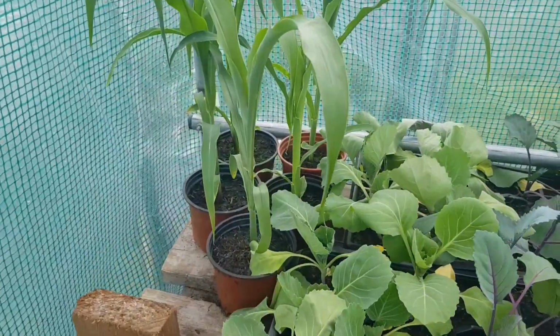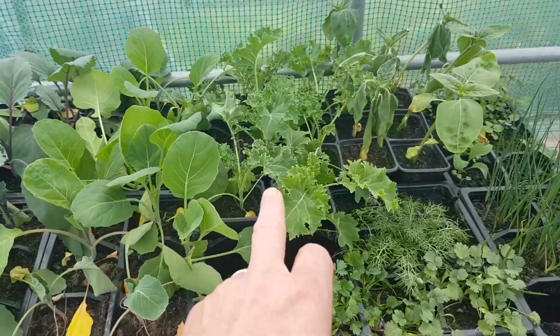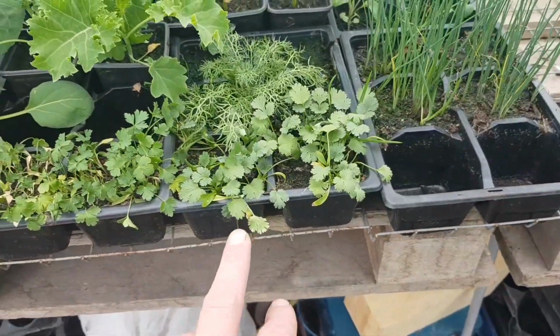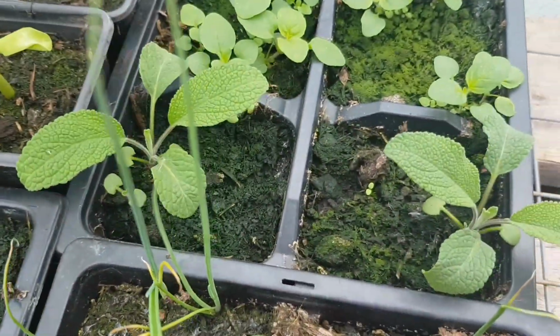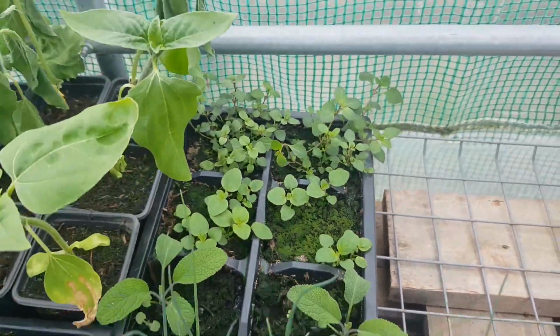So the corn I want going out, all the brassicas, kale as well, sunflowers, they can go out. I'm going to repot the herbs. So it's coriander, parsley. Over here we have sage. That'll be thyme. So a few things to do.